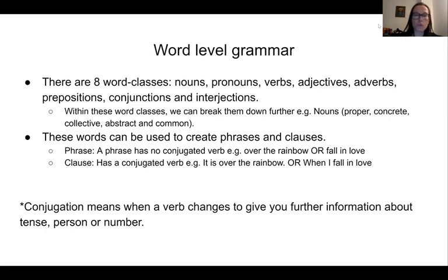So for example, over the rainbow or fall in love. A clause has a conjugated verb. So for example, it is over the rainbow or when I fall in love. And conjugation is a fancy way of saying when a verb changes to give further information about tense, person, or number. So for example, over the rainbow doesn't have anything additional there. Okay, we don't have any information about who's involved, whether it's past, present, or future, number. We don't know anything.